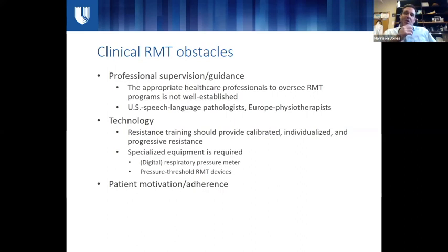But one big obstacle would be, I said that these programs should be supervised, but who should do that is really not clear. So what professional discipline does that? I don't say it is well established. In the US, this seems to be mainly speech-language pathologists, which again, I'm a speech pathologist by training. In Europe, it appears to be physiotherapists, so we would call that physical therapist in the US. I'm not sure why that difference is, but that's just what I've observed. I don't think you're going to go to your pulmonologist and they're going to oversee this, is my experience.